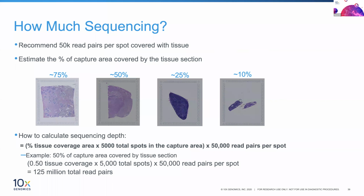And thinking about sequencing, how much do you have to sequence? I know that's a very common question for single cell. This is primarily for fresh frozen with the 50,000 read pairs, but the idea here is the same. You want to sequence based on the percentage of tissue that's covering the Visium sample section. This doesn't have to be super specific. You don't have to go in with a program to try to get it down to the point percentage. Just eyeball it and maybe overestimate a little.